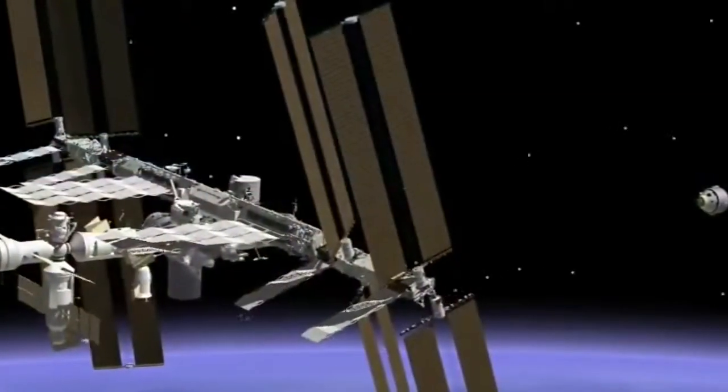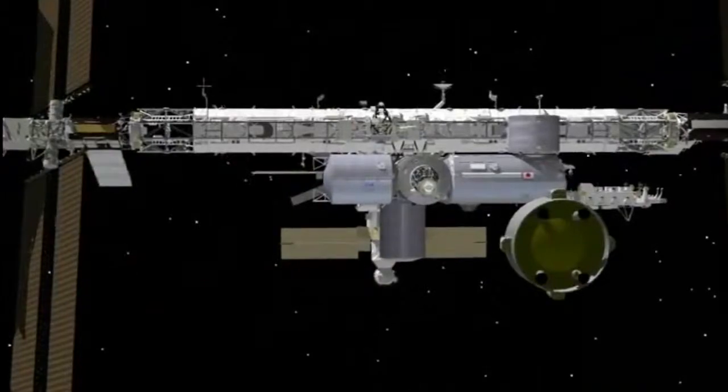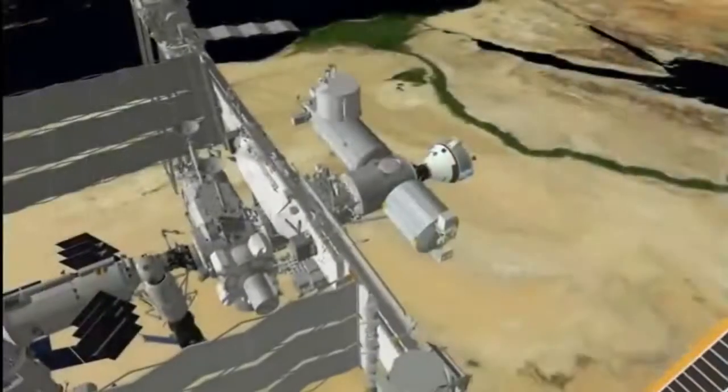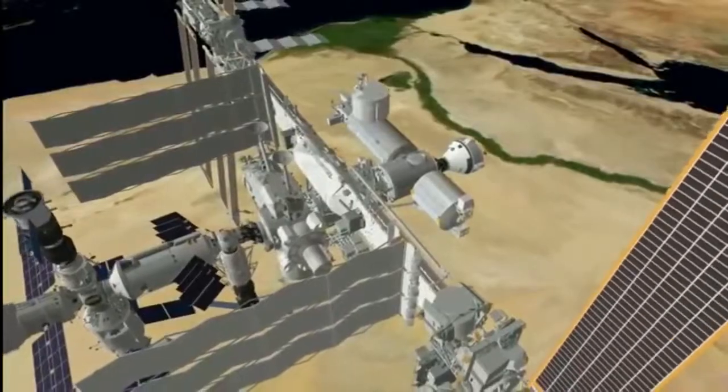Very cool. And we've got some imagery of that as I dig up the next live question. Right. Here you see the CST-100 docking operations at the International Space Station. This would be an animation of Node 3. And the great thing about engineering is we get to make this picture and this video real.